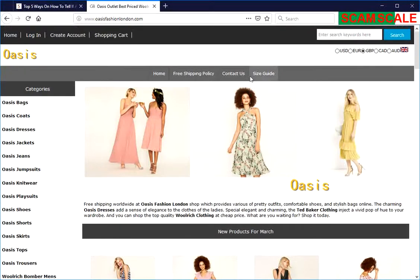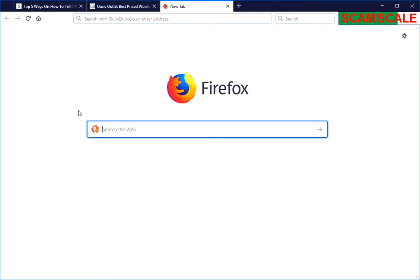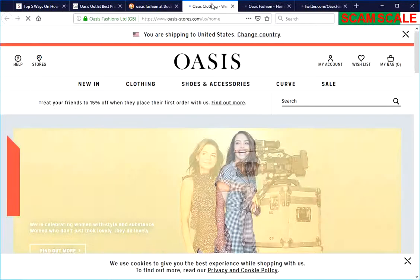Right, so for this fourth way, you typically look at the domain name, and you'll see Oasis Fashion in it, and so that is a branded name. And since it's a branded name, but it's not the actual website of the branded name, for example, if you just look up Oasis Fashion, you'll find the actual website of the real Oasis brand, or whatever that is. So oasisstores.com should take you to the real place. If you want to double check, you could also go to the Facebook page or the Twitter page, and it should pop up.